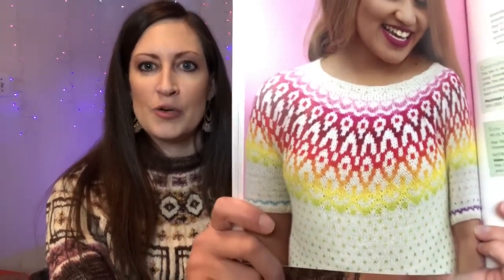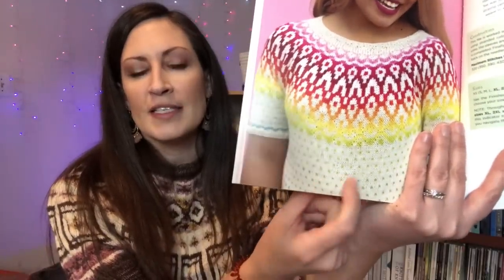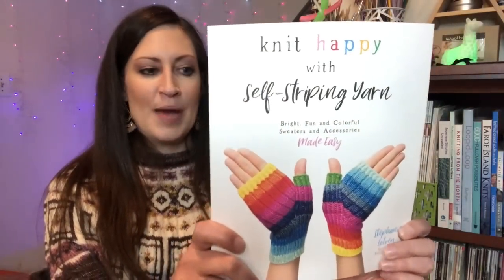And then the last pattern in the book is this one, which is more of a colorwork yoke design with the little flea stitch from the Norwegian patterns, I think it's called. So yeah, that is this book. I mean, rainbows make me happy. Self-striping sock yarn makes me happy. I just can't imagine knitting these wouldn't also make me happy.